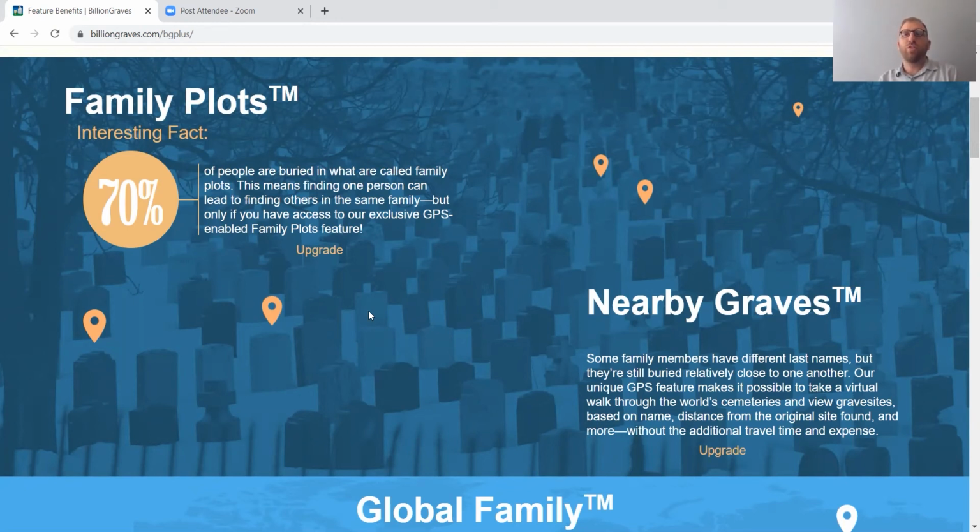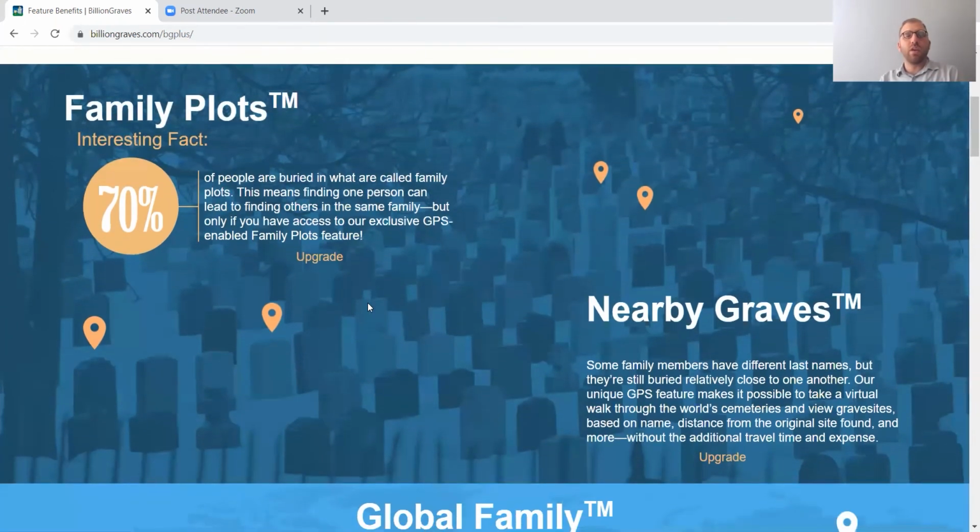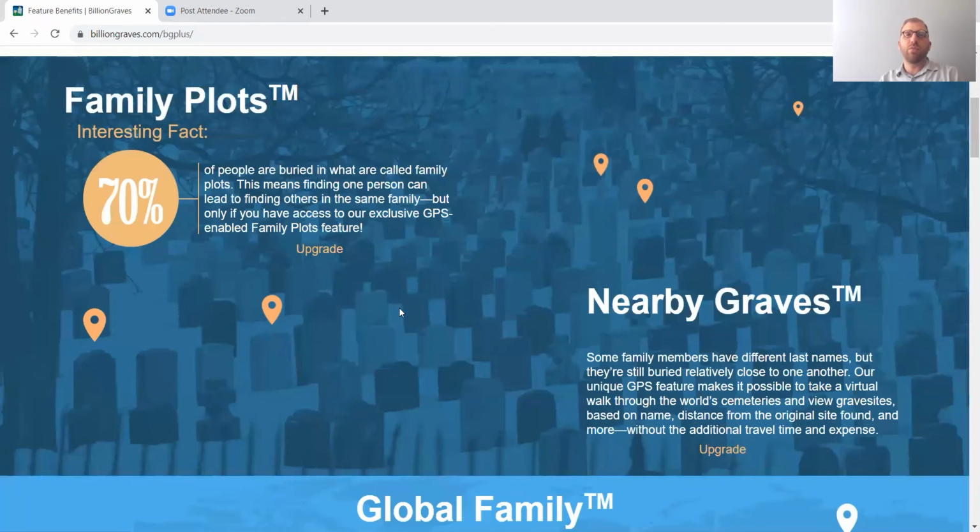under the normal feature you'll get nearby graves, but you only get like 5 or 6 graves that are nearby. With Billion Graves family plots and nearby graves, with family plots, you'll actually get everybody with the same surname that's buried in the cemetery. Now, this is a really useful feature, especially if you're going to a cemetery that you've never been to, and it's a great way for incidental learning to take place.